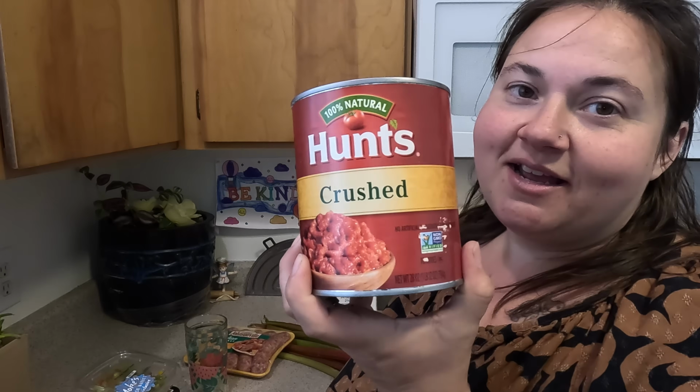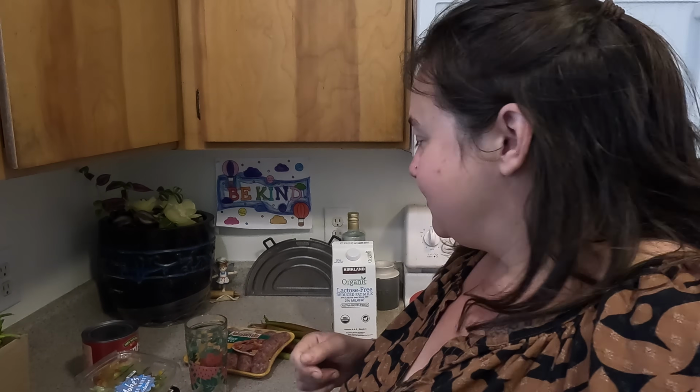I also pulled out a can of crushed tomatoes from my pantry. This is our base, our sauce that we're going to have in it. And I think I'm going to cook those egg noodles. I got to get those out, but I'm going to cook those egg noodles to put on top of that. So it's going to be like an Italian sausage pasta sauce, but on top of egg noodles, you know. Mashed potatoes would be good as well.